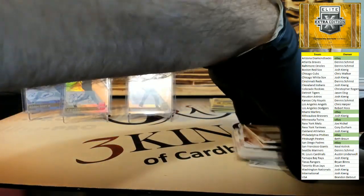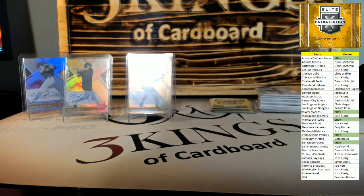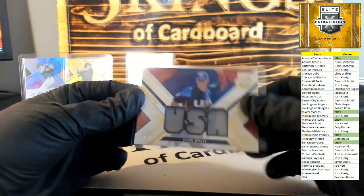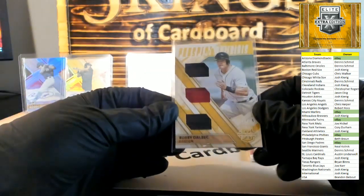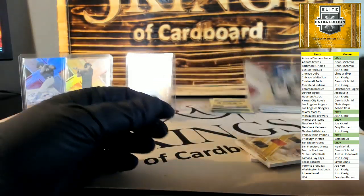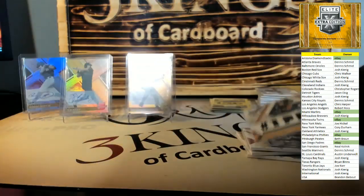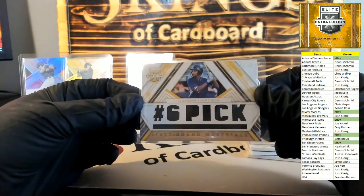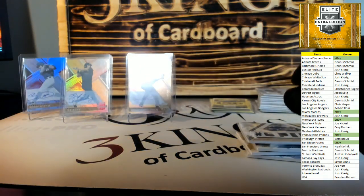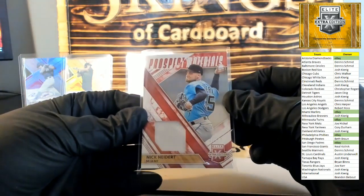Jojo Romero. I don't want to call him Jose for Jojo Romero. Evan White, Bobby Dalbec, Zach Thompson again, number one pick, Mr. Adley Rutschman, Orioles, CJ Abrams, number six pick, Padres, Keibert Ruiz, Dodgers, Nick Neidert, Miami.